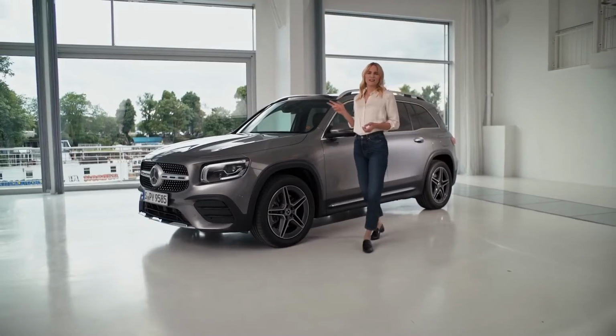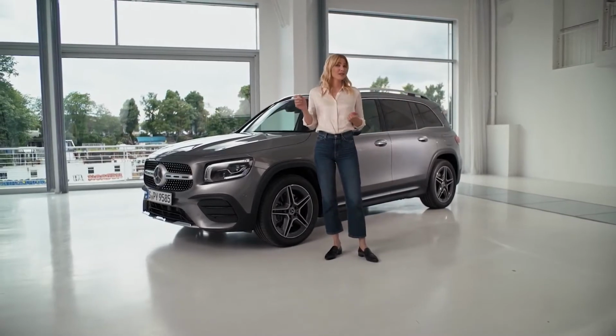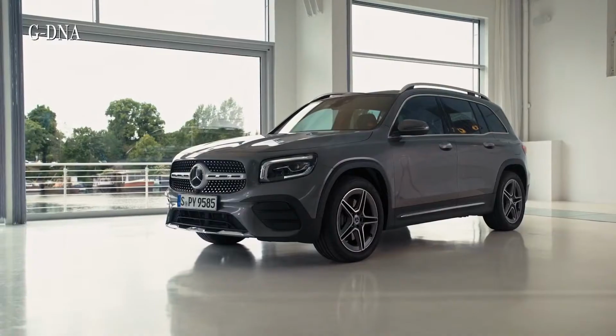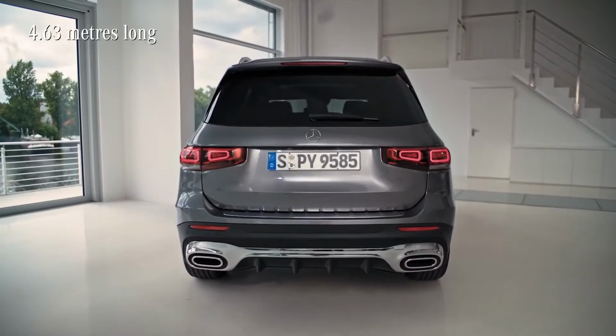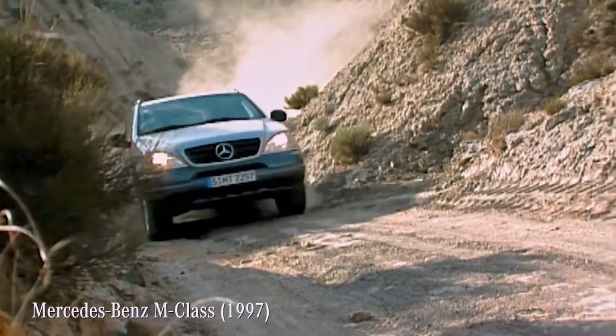Now let's take a look at the exterior of the new GLB. I can't get over how Mercedes-Benz managed to create a car this practical, yet this good looking. It's almost like it's gotten its off-road genes from one of the big G models. Overall, it is 4.63 meters long, about the length of the first M-Class from 1997.